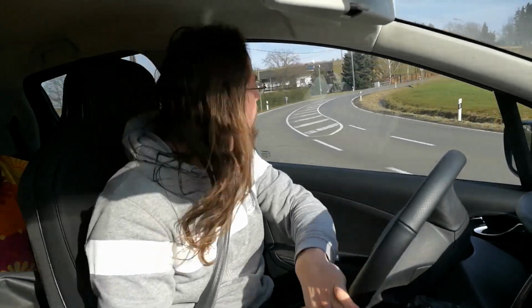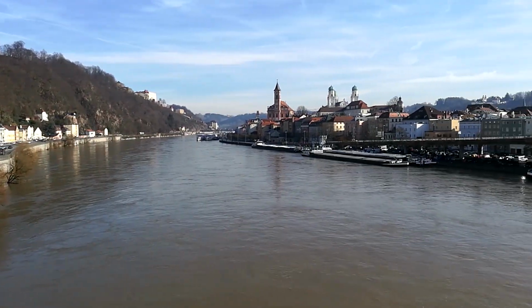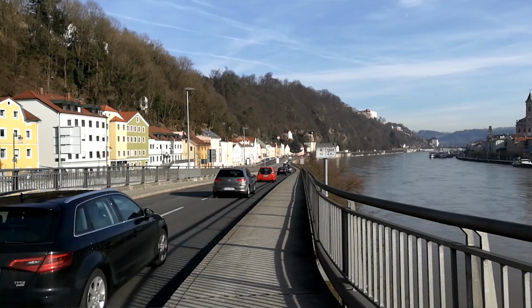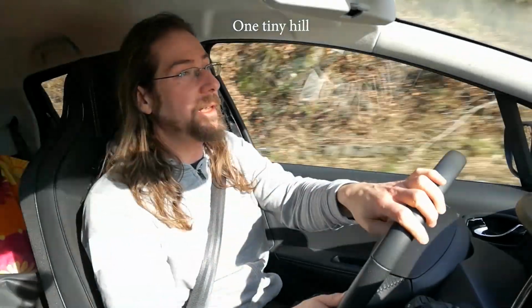Okay, it's city consumption test time. We'll go into the city of Passau and then start at a certain spot, drive for a bit, 20 minutes, and then see how high the consumption is in the city. The city is all straight. The top speed allowed on a few spots is 70 kilometers an hour. Normally it's 50, so most of the time.